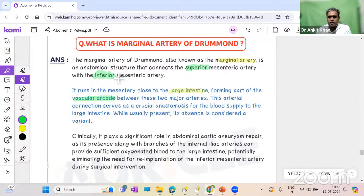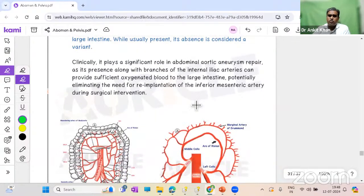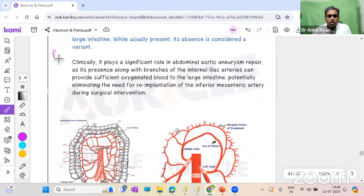You cut and remove the diseased part. You take the two fresh ends and you join them. Why is it so easy? Because there is a marginal artery like that. This artery serves as an anastomosis for the blood supply of the large intestine. Clinically, as I told you, resection and anastomosis. This is what we used to see a lot during our internship days in our medical college. Resection and anastomosis, a lot of gunshot or knife injuries used to come in the casualty.